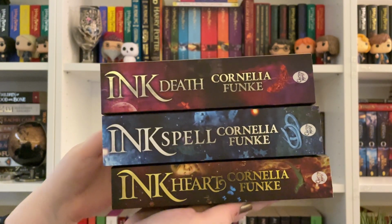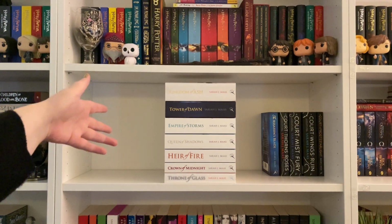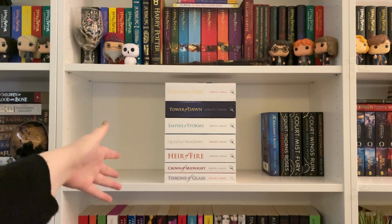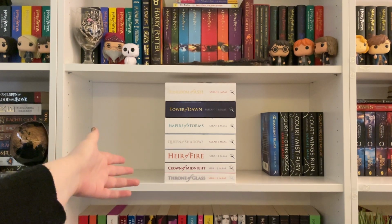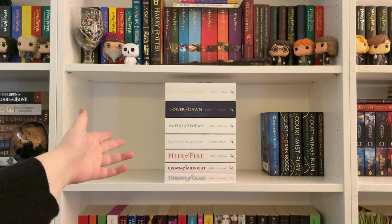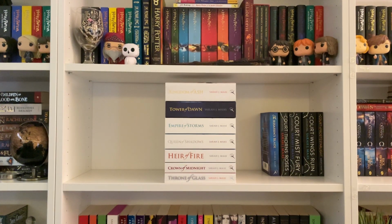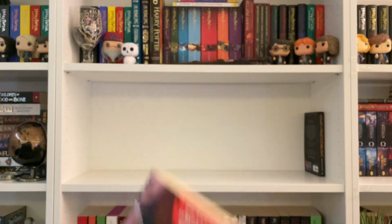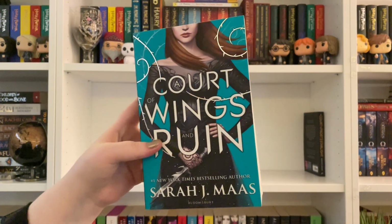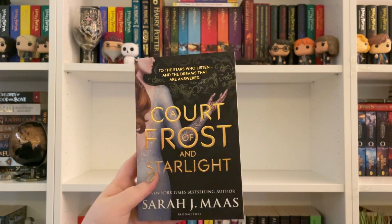Ink Heart, Ink Spell and Ink Death by Cornelia Funk. The Throne of Glass series, which is incredibly heavy, so I'm not going to pick it up, but you can see here it consists of Throne of Glass, Crown of Midnight, Heir of Fire, Queen of Shadows, Empire of Storms, Tower of Dawn and Kingdom of Ash, all by Sarah J. Maas. The Assassin's Blade by Sarah J. Maas. A Court of Thorns and Roses, A Court of Mist and Fury, and A Court of Wings and Ruin by Sarah J. Maas, and A Court of Frost and Starlight by Sarah J. Maas.